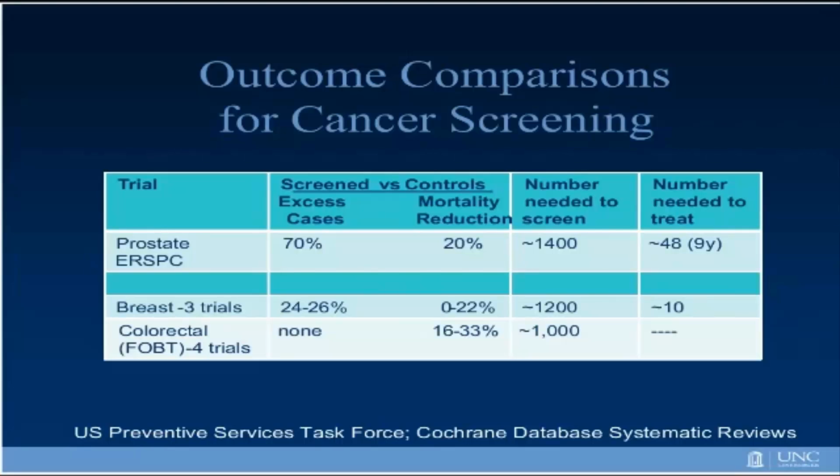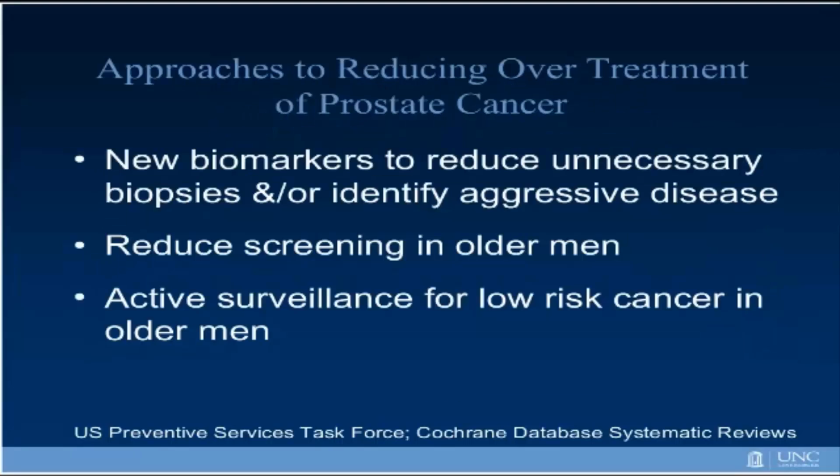Subsequent follow-up studies have demonstrated the number needed to treat going down as follow-up accumulates in those studies. And I think it's important to note that the way the number needed to treat statistic is calculated would actually overestimate that number for prostate cancer to the extent that we use active surveillance and diagnose some men, but avoid treatment in those with low-risk disease. Again, the controversy and the concern about overtreatment is in contrast to breast cancer or colorectal cancer, where the number needed to treat is significantly lower.